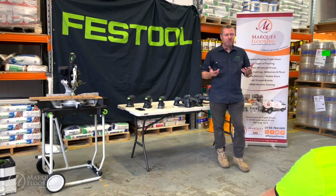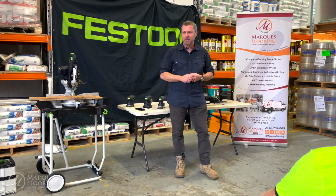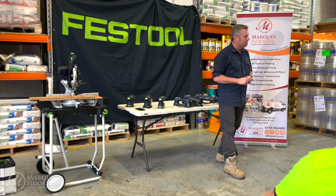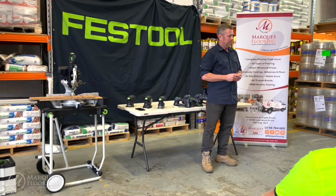Do any of you guys use Bluetooth technology at all with anything? A little bit. Yeah? Where's that a benefit for you guys? Mostly with the back and track saw and stuff.